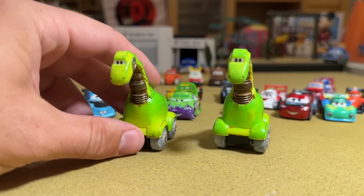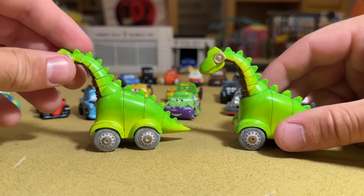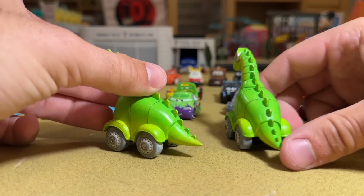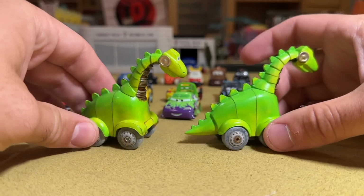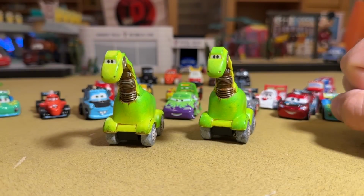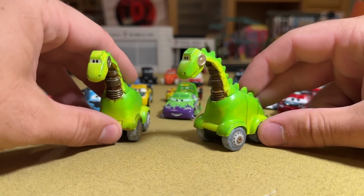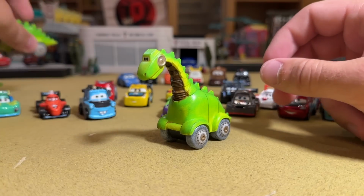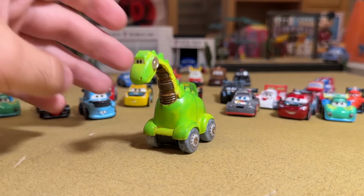They will warrant their own video, but because this is a mini racers unboxing and they are mini racers, like they are meant to be custom mini racers, not obviously full 155 scale diecast, because then they would have to be as big as the Roll and Chomp Dino or even bigger. And so yeah, I thought it would be a good inclusion. Amazing craftsmanship. I am not sure how in totality these were made.